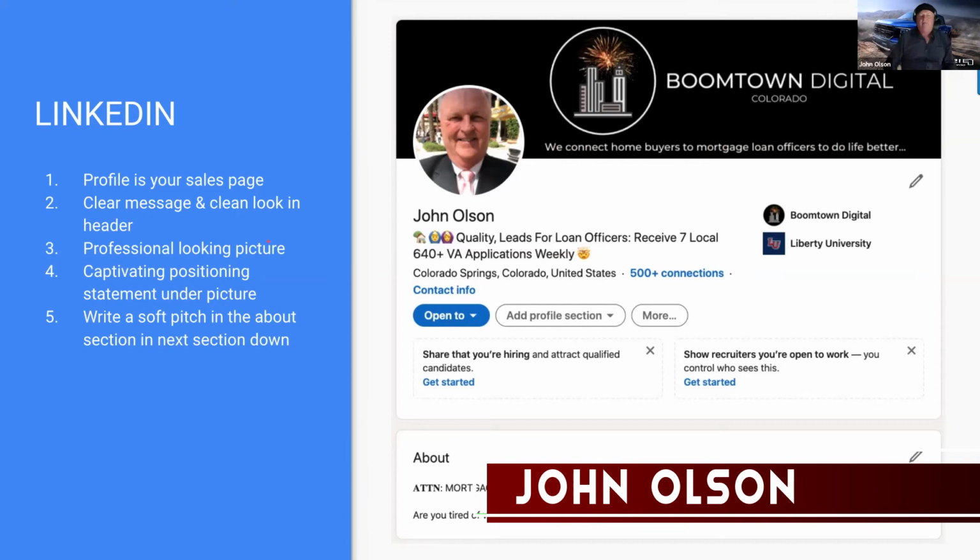And then down here in the about section, this is where you write a soft pitch. Don't underestimate this. This has a lot of power, to pre-frame people to buy from you before they ever schedule a call with you. So this is how I would structure my page. This is working extremely well for me.